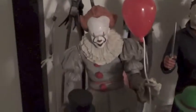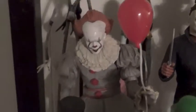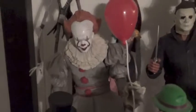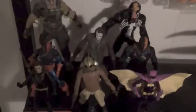And yeah, I got it. What? It. What? I got it. You got what? It. I got you. What did you get? It. Okay, sorry, who's on first, right? Here's Pennywise, and with the balloon. Georgie, say Georgie. Alright, and so right now, this is pretty much the same.